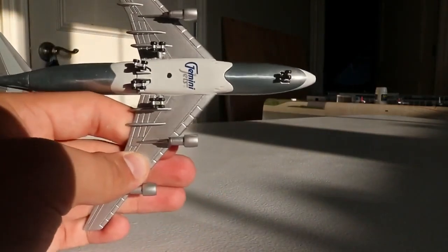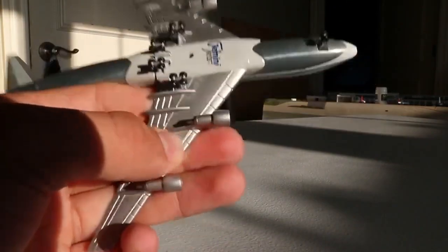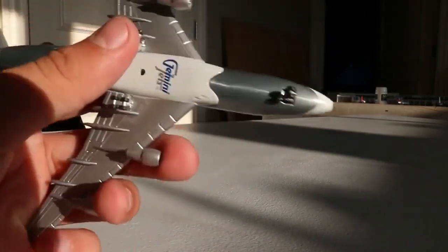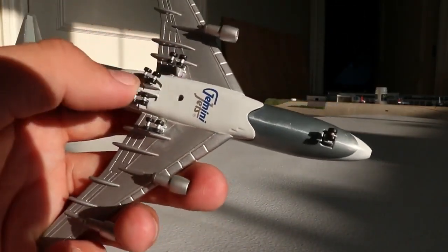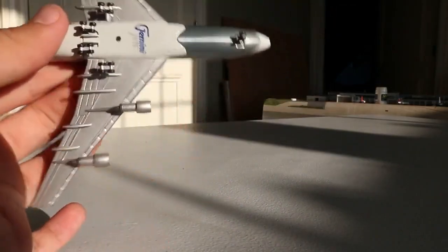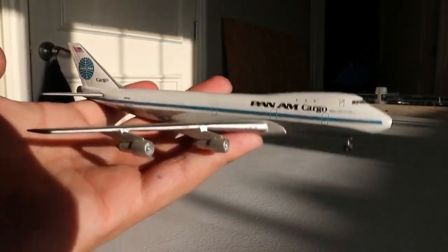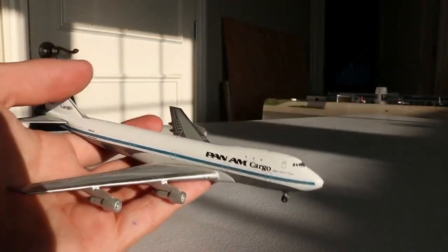Quite a contrast compared to what they're doing today, but look at that detail on the underneath the wing. A very prominent detail. In fact, that's absolutely fantastic. You even got the air inlets making some detail there. This is really impressive for 2000. GeminiJets, really good job on the Pan Am Cargo 747 freighter. This is the last aircraft that I expected to get, but certainly a very nice one at that, and just crazy effort to say the least.